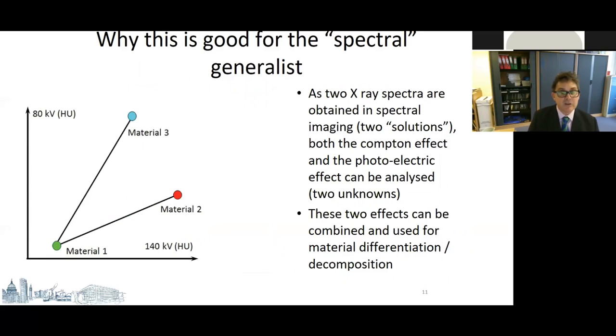So this is important in spectral imaging. The difference between the photoelectric effect and the Compton effect can be analyzed and used to differentiate between atoms or structures of different density. This can be used to separate or remove certain materials such as iodine, bone, or uric acid, to give a few examples, as Sir Godfrey mentioned on the previous slide.